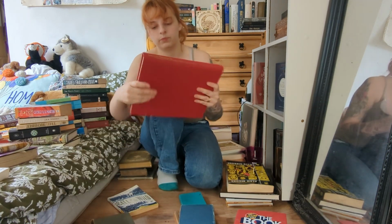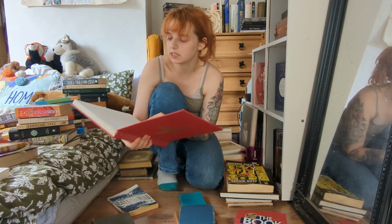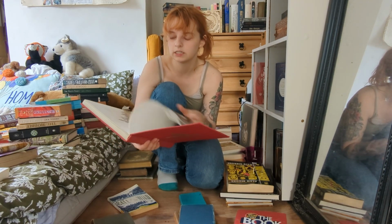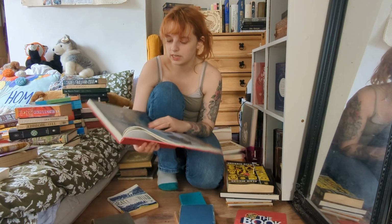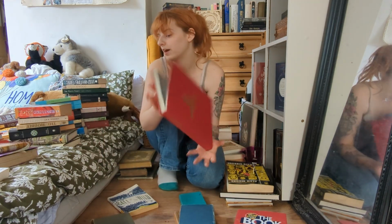And we've got, I think this is Walt Disney's Children's Treasuries and Classics. This was gifted to me when I was a baby from my great grandmother, and it's the children's classic Disney ones with a load of artwork. So I treasure that. That's staying.